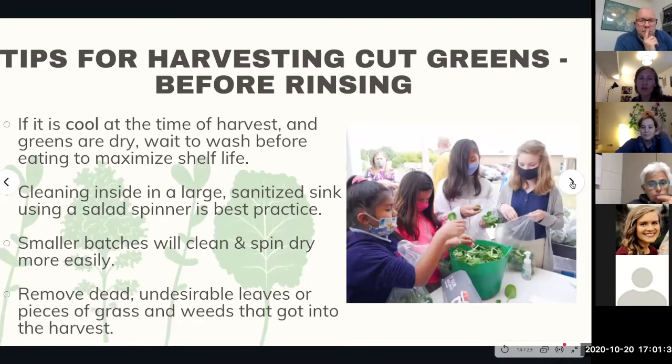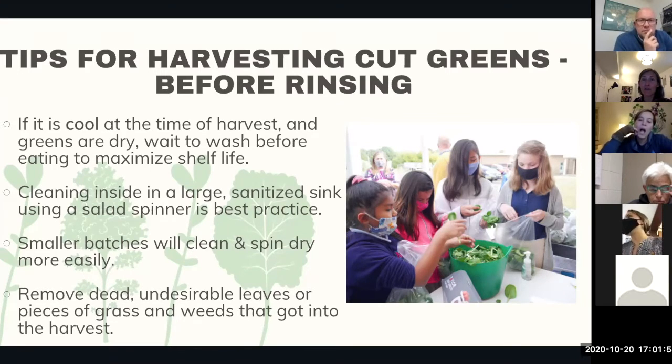And then with your greens, whereas I said I recommend getting the dirt off your root vegetables in the garden, you may find it much easier to not try to get greens in a wet environment in the learning garden. And Andy, you may have experienced this, or others of you who've harvested with students in the past. As long as it's cool outside and the leaves are dry, you don't need to rinse them in the garden, because whether you clean something in the garden or not, it's going to need to be cleaned again before it's eaten. So even if you do it in the garden, it should be done again before it's eaten, is our recommendation. That would be the best practice.